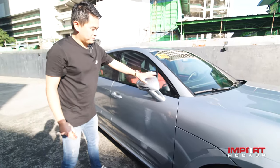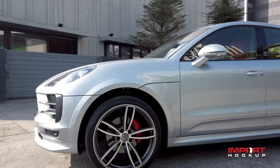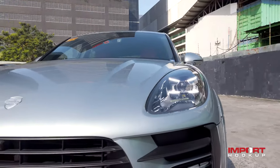This is the Turbo variant side mirrors. This is not a stock Macan side mirror. This is the Turbo variant. It has a hole here, looks way, way better and sportier in my opinion. We've changed this, we've upgraded it.